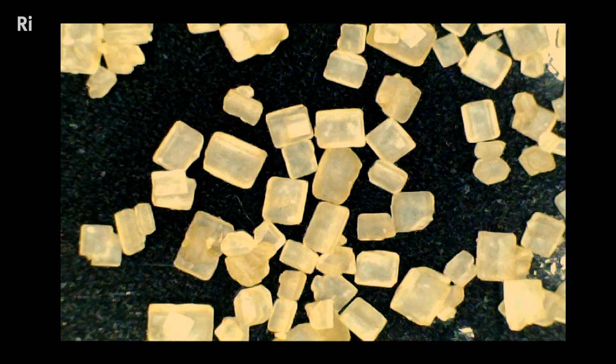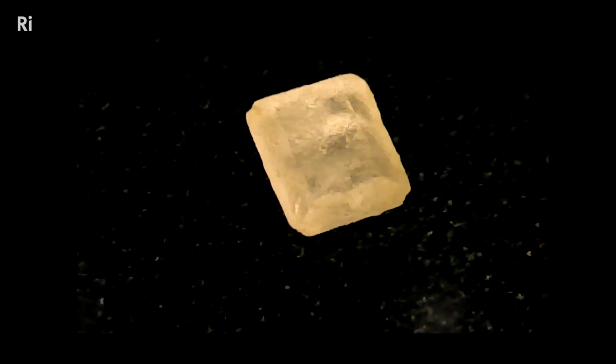And so this is just like loads of little grains of sugar. But if I zoom in on one of them, you can see something that I think is unbelievably amazing. Right? This little sugar crystal looks like a gemstone. Right? If I emphasize the corners of it for you, you can maybe see it a little bit better. This is a single crystal of sugar.